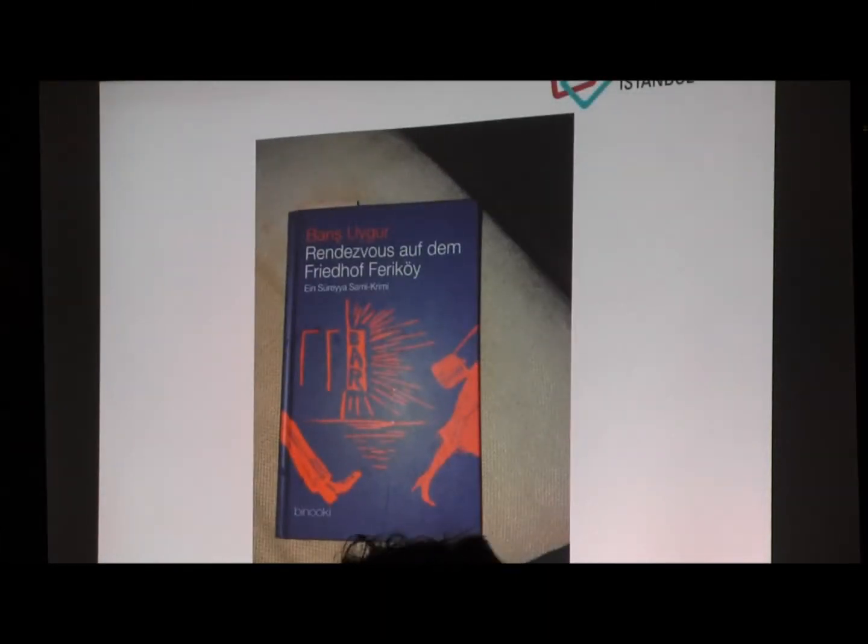Here are some of the more odd things, novels that have been written about the cemetery. Also, this can be included, Rendezvous at the cemetery of Ferryquay. So people who come up in novels like this will also find a book connected to them.